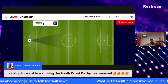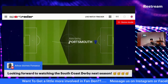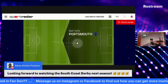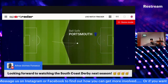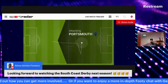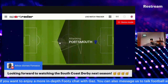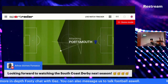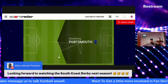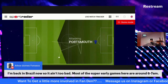Portsmouth now on the far side as they play the ball forward there. Wycombe knock it out of play, and that's going to be a throw-in on the far side for Portsmouth, midway inside the Wycombe half. Now Portsmouth with the throw-in, ball back in play as they just play it back to the halfway line. And Wycombe come to press the ball. Portsmouth now edging the way forward. It's knocked long down that far side. Wycombe head it back in the direction it came from as Portsmouth managed to keep the possession there. Wycombe challenge and knock the ball out of play for another throw-in on the far side, deep inside the Wycombe half.